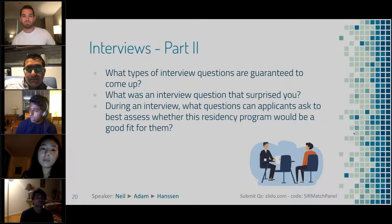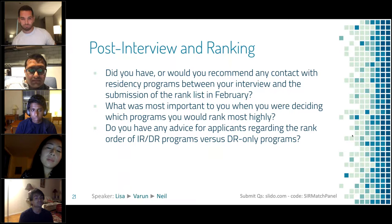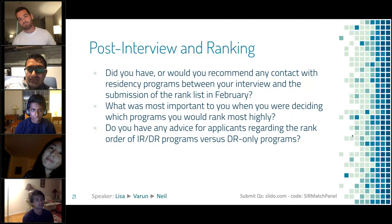So this slide, I think we can also skip for now since it's not super urgent for the people that are currently entering the interview cycle, but we can also put something out in text format in terms of how you decided your rank list at the end of your interviews, what factors went into it, and do you have any advice for the applicants regarding the rank order of IR/DR versus DR-only programs. But if anyone has any strong thoughts about that right now that they just want to get out, feel free at this point.